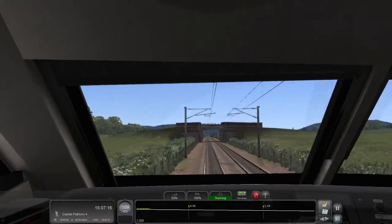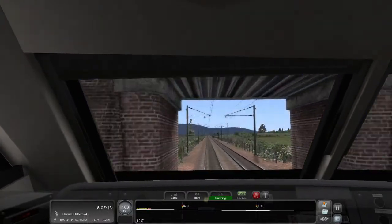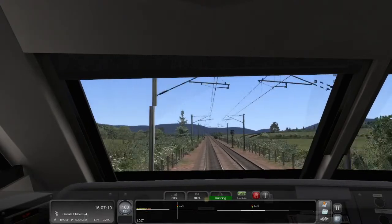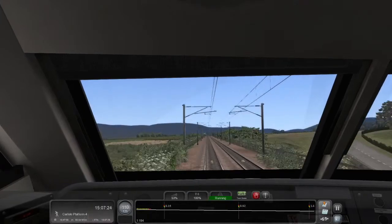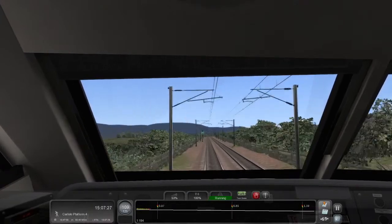Right, we've just gone past the Symington crossovers. We are now very close to the rail cam at Fankerton. I'll point out to you the exact location of where it is.